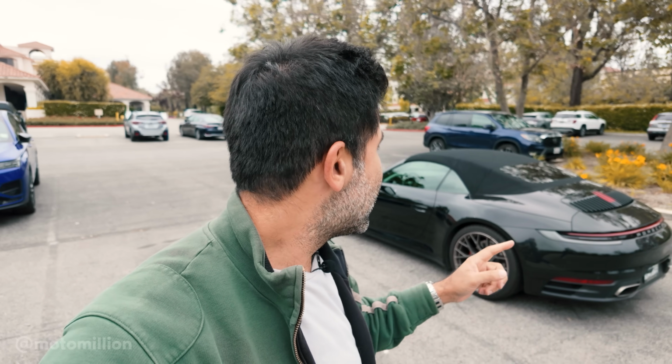But before I take off for lunch, I'm gonna get you guys to hear the beautiful sound of this 992 Cabriolet on a cold start. I know you guys love hearing exhaust sounds. I apologize, this is not a motorcycle at this time, but this thing sounds almost as good as a motorcycle. So let's hear the cold start.